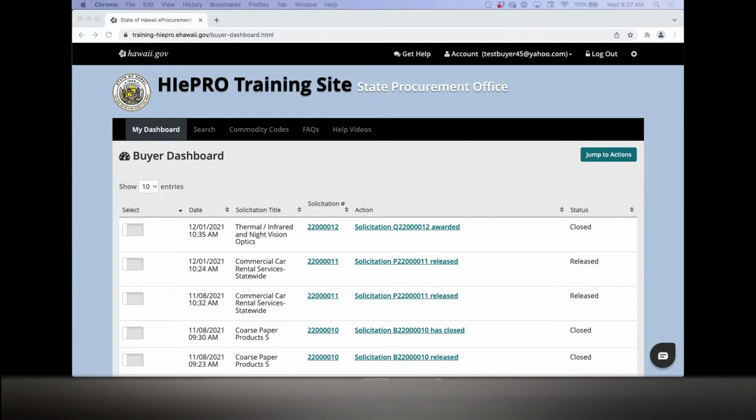And lastly, for the buyer, if they're amending the award, they will receive an email notification when the buyer amends the award, when the buyer's amended award is approved, when the first approver approves, if there are multiple approvers, and when an approver rejects an amended award. Now the approver will receive an email notification when a solicitation requires approval, when a solicitation is amended and requires approval, when an award requires approval, or when an amended award requires approval.